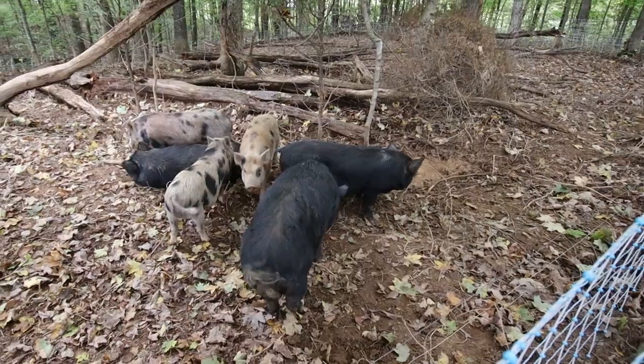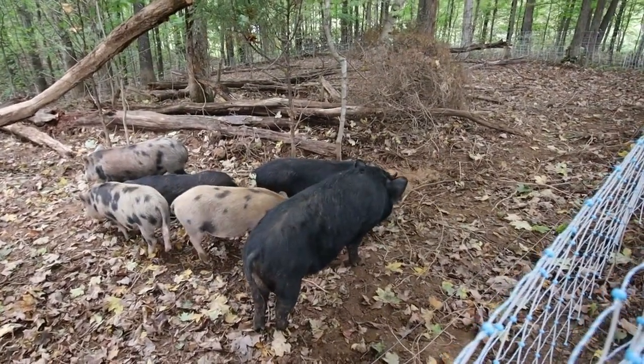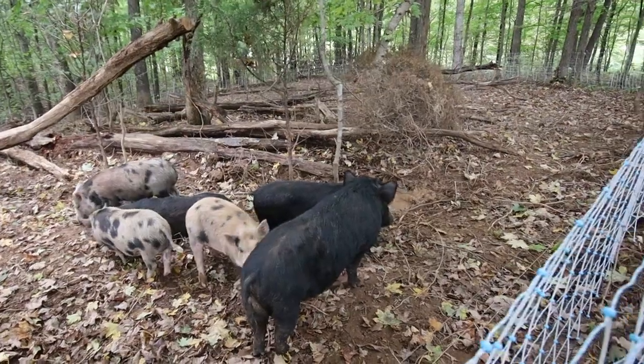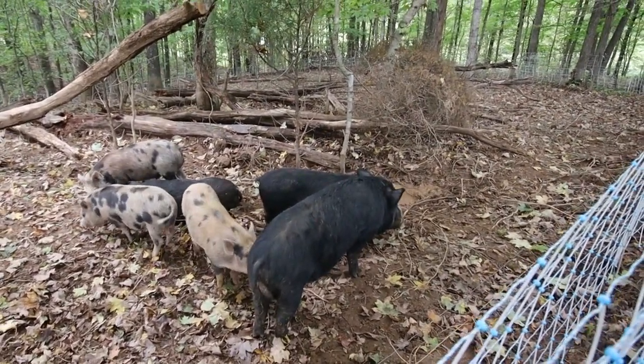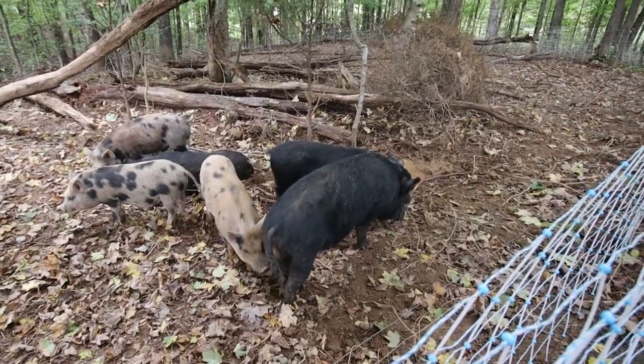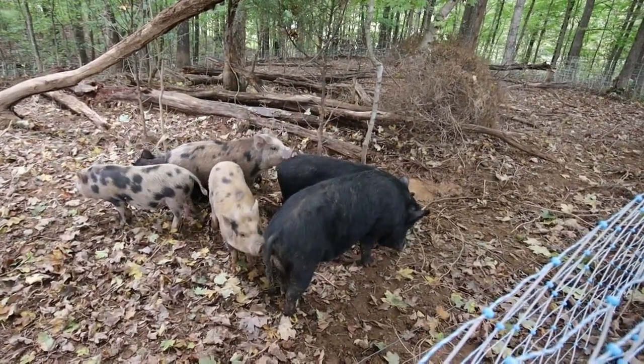Now, we're thinking about keeping a pair, but Philip doesn't care for them as much as he likes the big hogs. So, at the very least, the 2 big hogs are going to go straight into the freezer soon, and then the smaller ones will be harvested later this fall or winter.